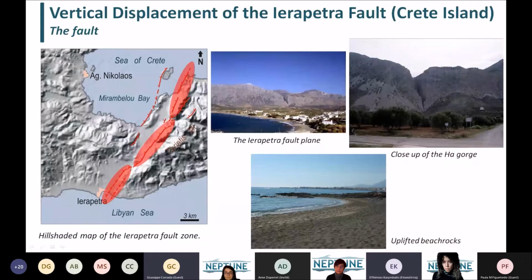The height of this band is about 1 meter, and if we assume that this corresponds to the Holocene activation of the fault, we can conclude a mean uplift rate of 0.1 millimeter per year.